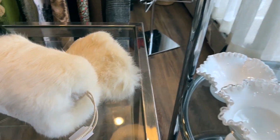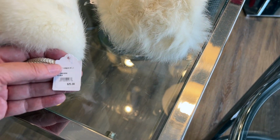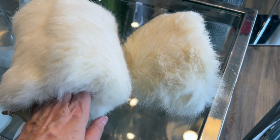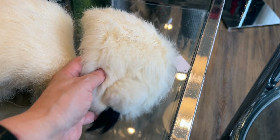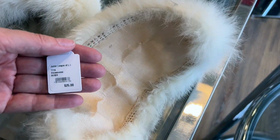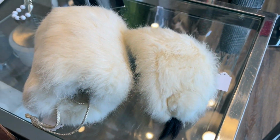And then I saw this hand warmer and matching hat. I assume it's like white fox. They're both $25 each, but so pretty, just stunning. And oh, there are times when you think back, wow, wouldn't it be amazing to have lived during those times when you wore matching hats and gloves and everything? But then you think, wow, that's a lot of work too.